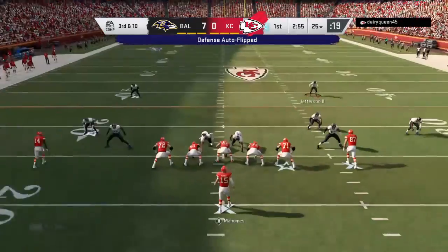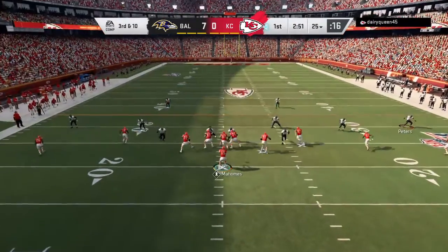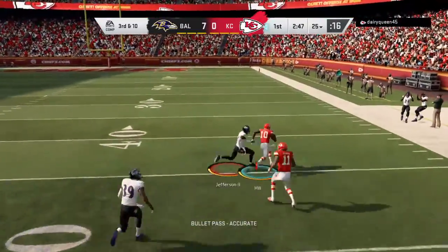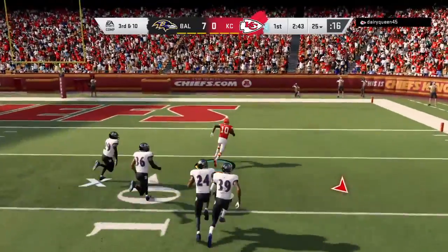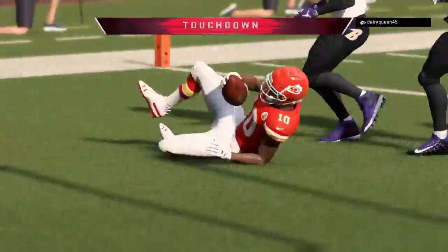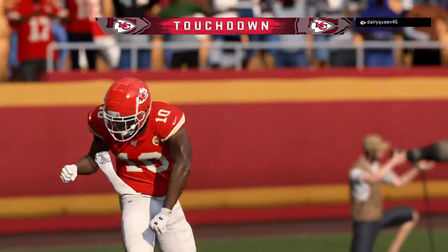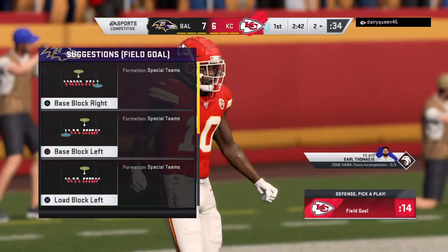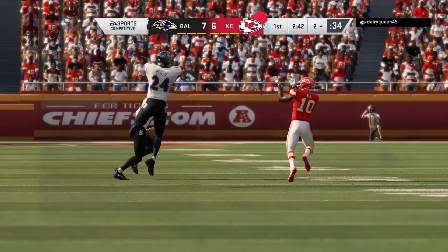And it looks like we've got a dime set here defensively. 6 DBs in the game. Working from the gun, Mahomes. He is going to find Hill here. And now off to the races down the right side. And he takes this into the end zone for a Chiefs touchdown. Tyreek Hill, 75 yards, as his guys are on the board here in this first quarter.